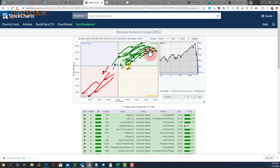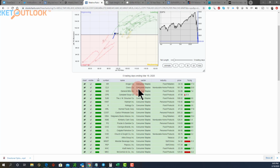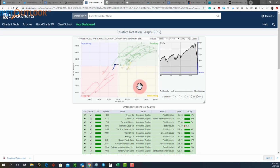But all the rest of them are really moving, and really the only one that's kind of moving from an underperformer to potentially being an outperformer is Budweiser here. But big move higher in terms of relative performance in these staple companies.